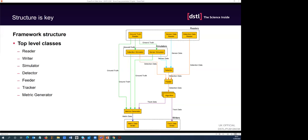and then around the outside, this is on the left-hand side on the diagram with the green arrows. There are the ground truth comes down the outside and into a metric generator. So that metric generator is a key component for the evaluation, because not only do we want to run the algorithms, we want to be able to evaluate them. So that gives us that strand for the ground truth to come, and then that creates a set of metrics which are able to be written out to tell you how well that algorithm has done.